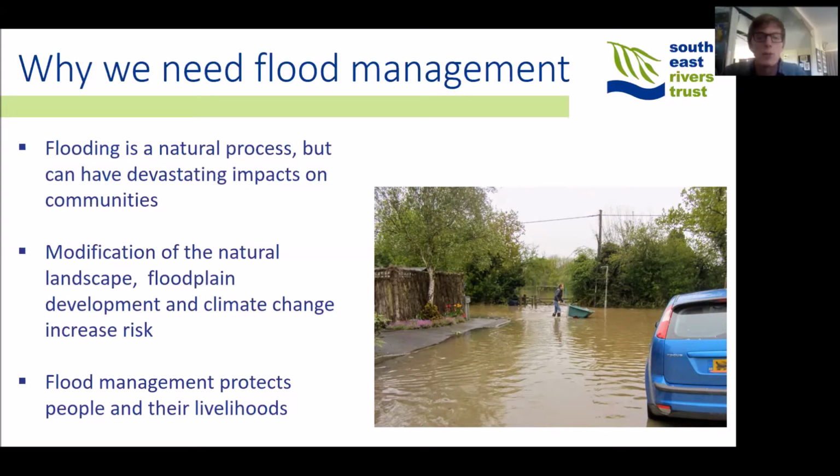Finally, climate change is predicted to result in much more extreme rainfall events, leading to more frequent and severe flooding events. In turn, drier periods are expected in between these rainfall events. This results in communities being vulnerable to flood events, possibly on a more frequent basis in the future. This is why we need flood management, to protect people and their livelihoods, as well as key infrastructure.